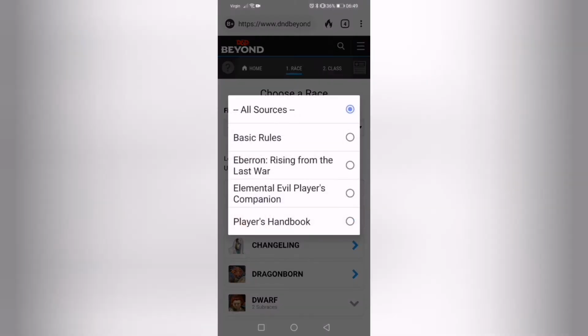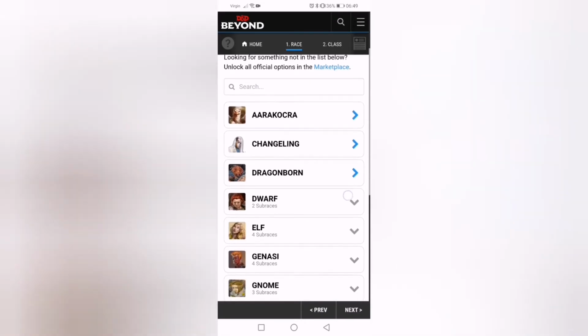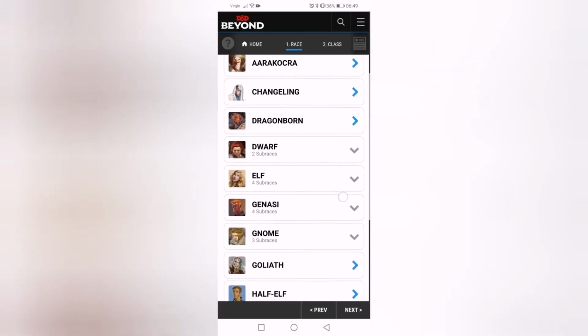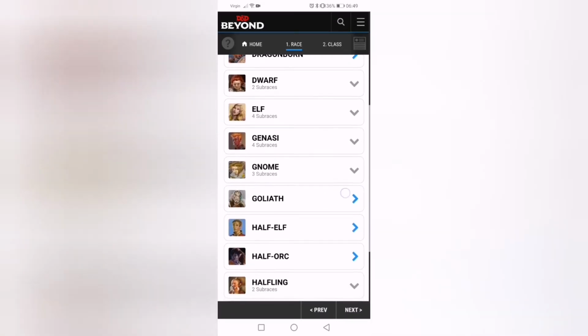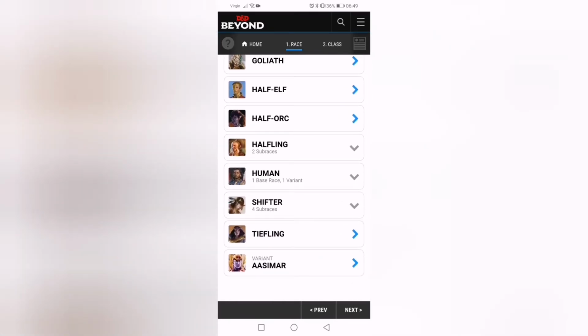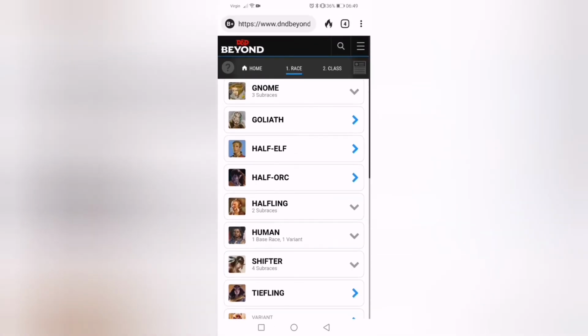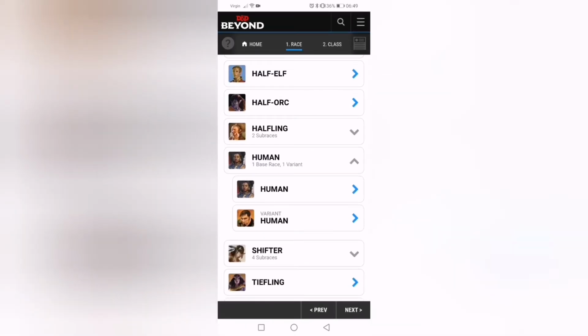You have access to normally just the basic rules and the player's the basic rules, but that does give you a heck of a lot of characters to choose from. I've got a few more because I've paid for some extra content, and you can opt to do that if you want to. If there's a race that you particularly like, through reading the lore, you can choose. So choose who you want to be. We're going to just choose, we'll choose a human, and we'll choose a variant human.